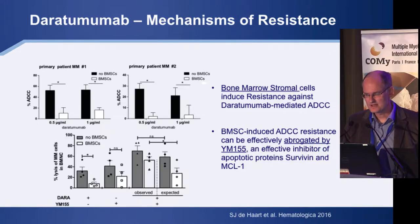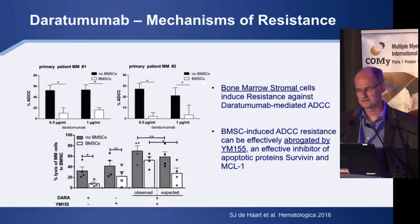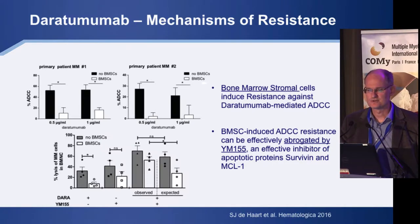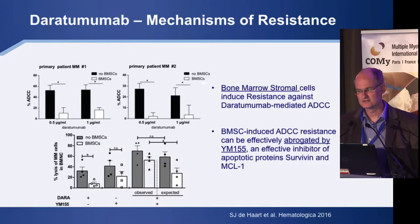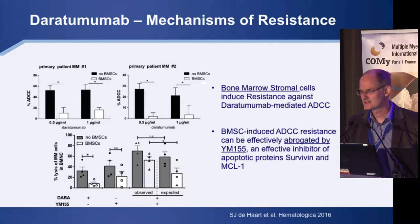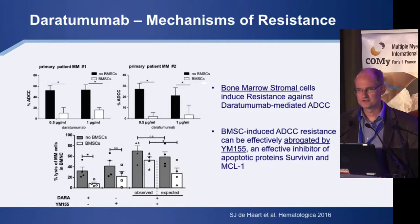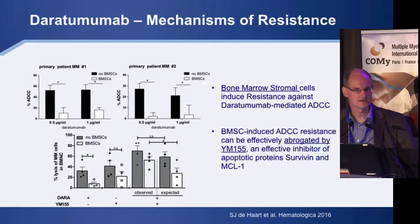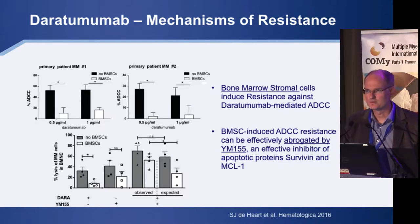Very recently, the same group has added a little bit to the knowledge of daratumumab resistance by showing that bone marrow stromal cells can induce a resistance against daratumumab-mediated ADCC, likely by upregulation of anti-apoptotic proteins such as survivin and MCL1, and that MCL1 and survivin inhibitors might be able to overcome this. So not only looking for resistance mechanisms, but also showing ways how we might be able to clinically address those mechanisms.